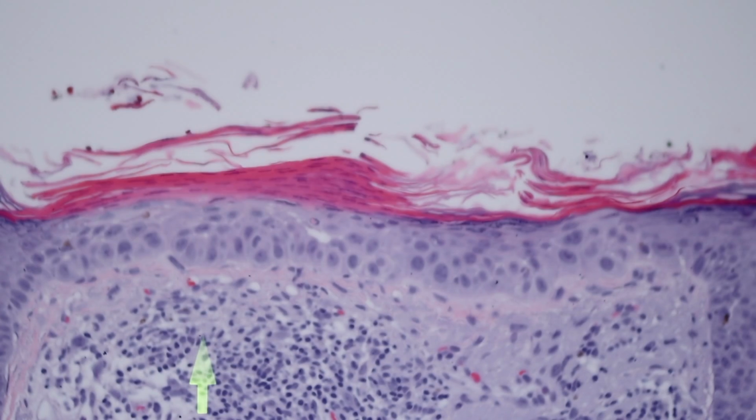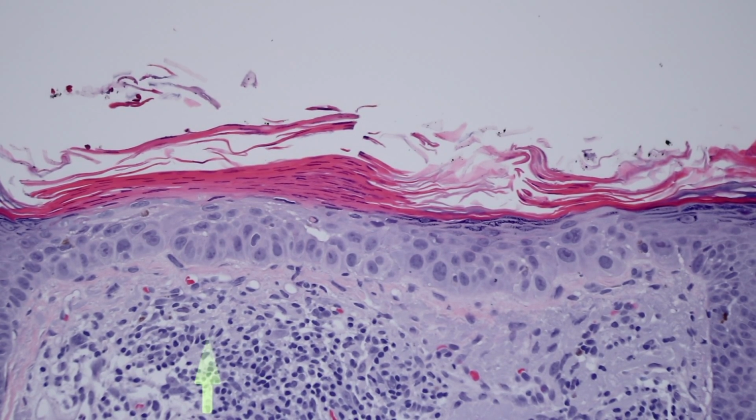One thing you might wonder, I think I wondered a lot at the beginning, is how do I know those aren't melanocytes? They're big and atypical.